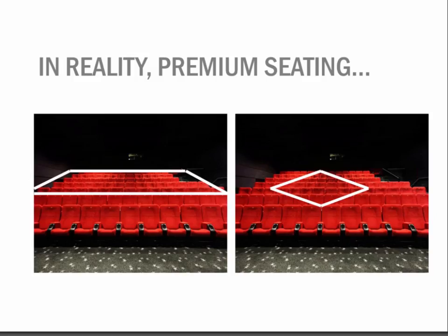So looking at that example, you can see that if we've got high gain screen options particularly, premium seating might look more at the moment like it does on the left, but in reality it should be more on the right, into more of a clustered shape, more of a sphere or a circular shape, although displayed on the screen here more of a diamond. So we're focusing around that center of the seating area.